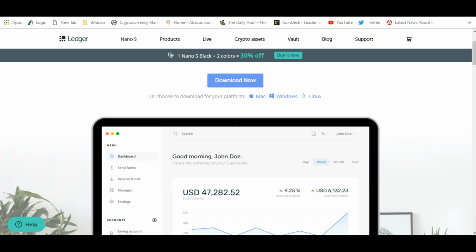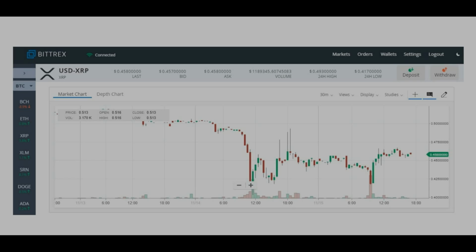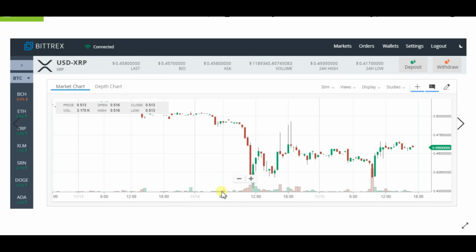Now, I did want to go over Bittrex because many of you are going to tell me Bittrex, you can also do this. And so what I'm going to do is show you Bittrex. You could also do what I just described, and you could send your XRP from your Ledger Nano S onto the Bittrex platform. Bittrex, for those of you that don't know, is one of XRapid's liquidity providers. That's not too relevant to you trying to cash out, but it's just a piece of information that's interesting to know. But for the purposes of cashing out, you would send your XRP to Bittrex.